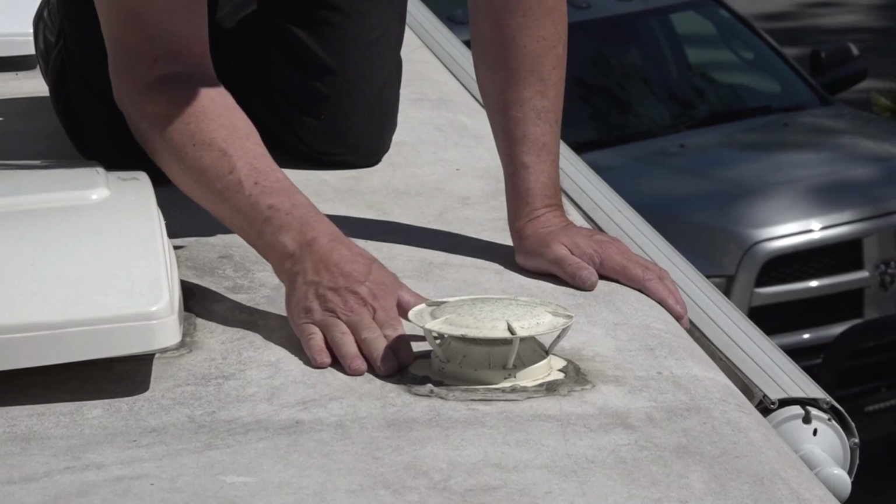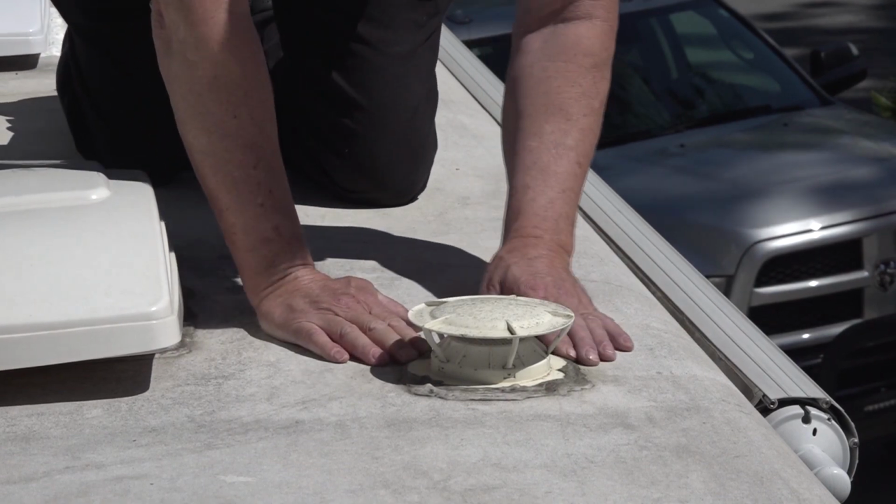Hi, I'm Mark Polk with RV Education 101, and I'd like to welcome you to another segment of RV 101, Understanding Your RV. Today's topic is how to inspect an RV for water damage. Whether you're purchasing a used RV or you already own an RV, it's a good idea to periodically inspect for any indications of water damage.